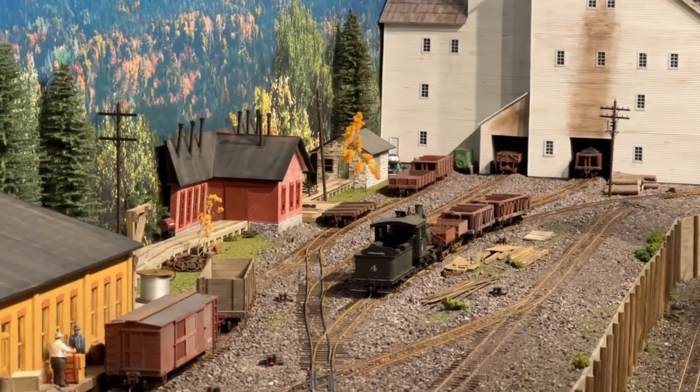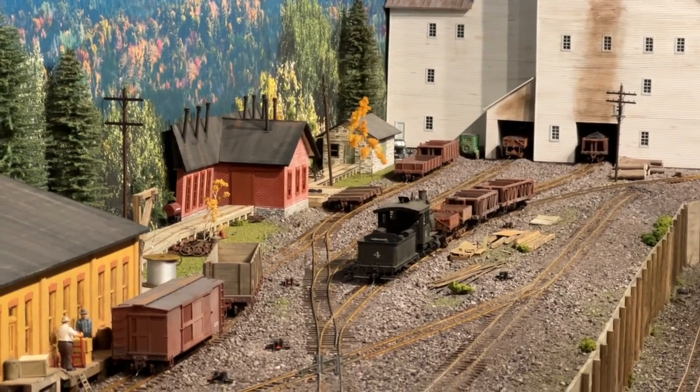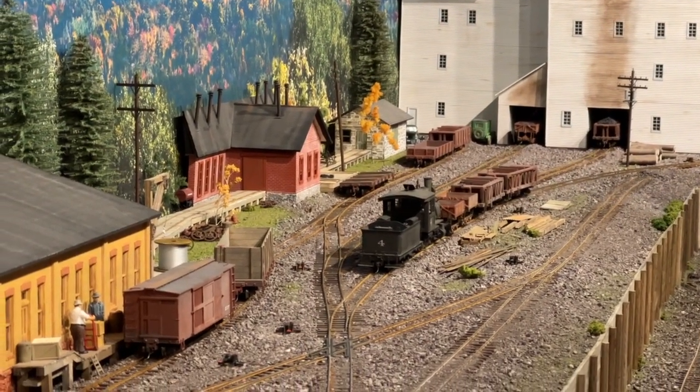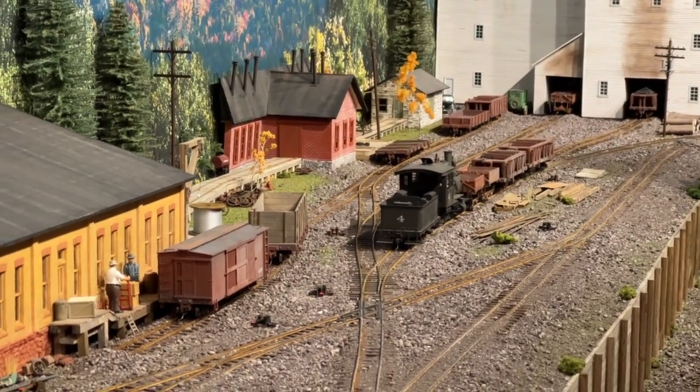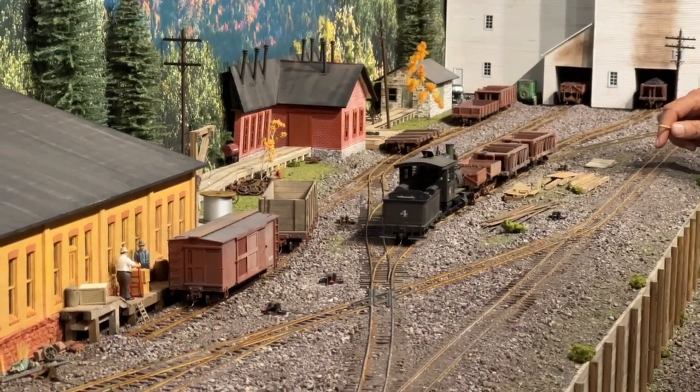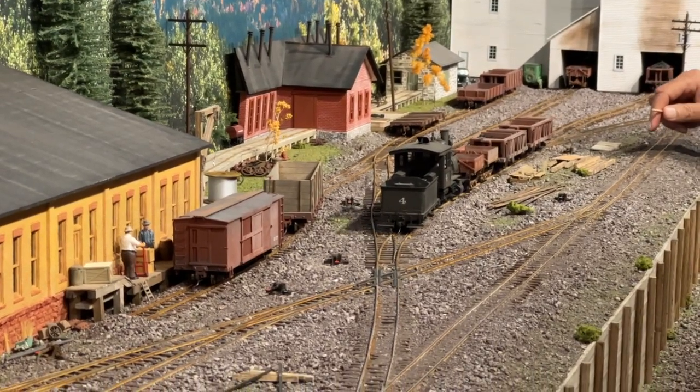Very impressive. A Broadway Limited? No, that one's a Bachmann Spectrum. Number 6 is a Broadway Limited. This is a Broadway Limited boiler. Okay. He's got them all, the pieces and parts he cut.